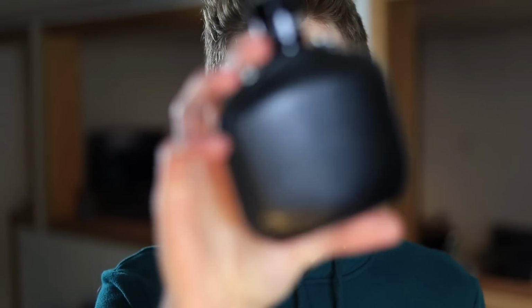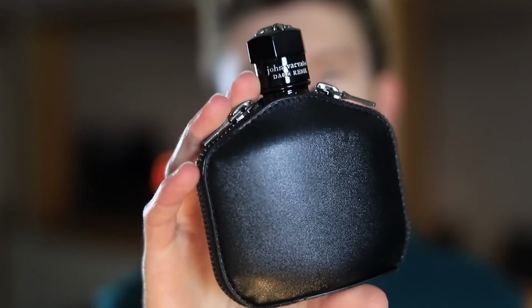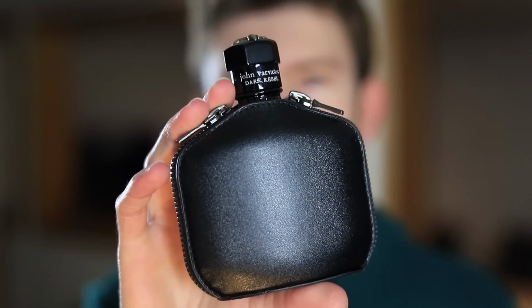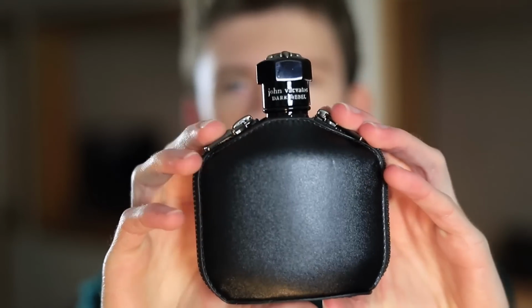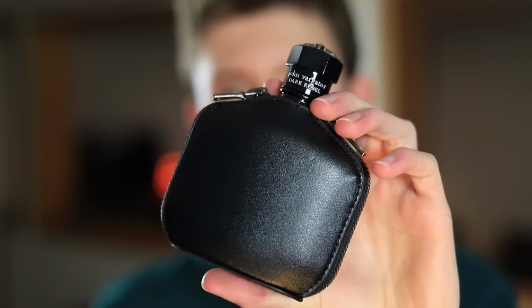Starting off with what I wore on Wednesday, that fragrance was John Varvatos Dark Rebel Rider. So this is a new pickup for me. I got this one earlier this fall, and I've been enjoying this fragrance a lot. I've been wearing it quite often. I've already done a full review on this one, and I've talked about it in a few other videos.